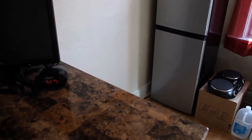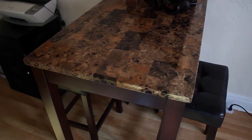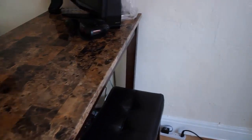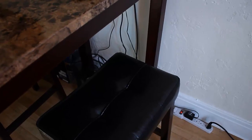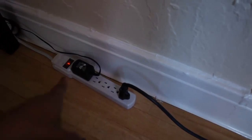And I love this new pub set. I got it from Wayfair. Really nice seats. These are so comfortable. I thought stools were going to be so uncomfortable, but these are so comfortable. And it's so weird because this place only has one power outlet. So luckily I had one of those multi plugs, so I can put multiple plugs into this adapter. And I also have a power strip as well.